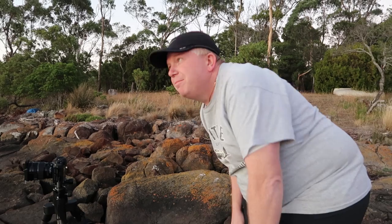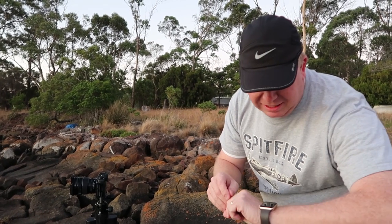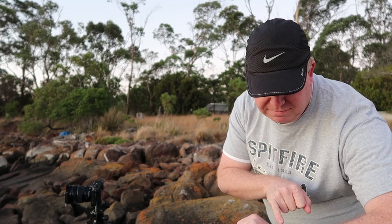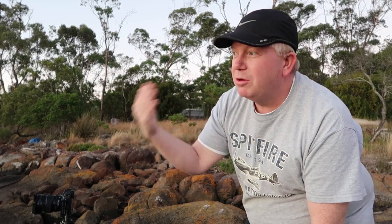Now we're entering the blue hour. Funnily enough, sunset was 6 minutes ago, so we've still got a bit of sunset happening. And we're now entering that blue hour where for the next hour or so, we'll get that real nice soft light. We'll try and maximize some of that over the next half an hour or so as the sun drops more. We'll see how we go.